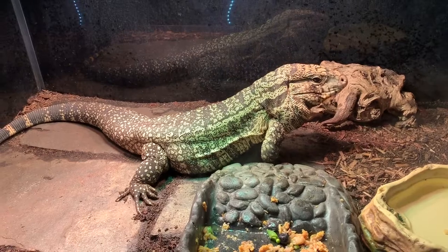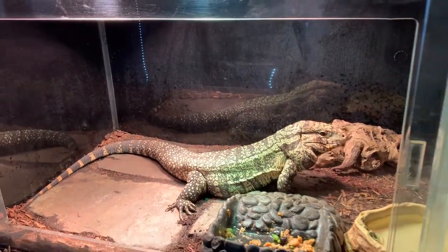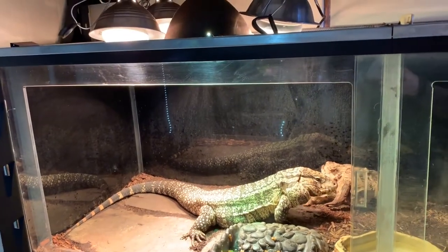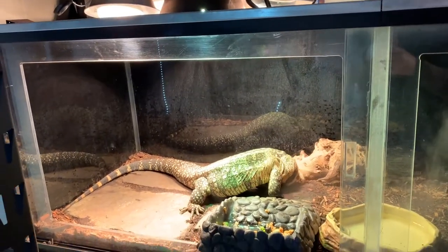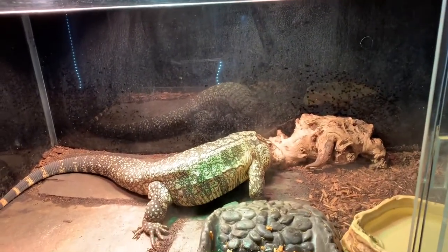But where he's at in his tank is the warm side of his enclosure. And this is really to mimic his natural habitat, which would be in South America. It's very hot there. His basking temperatures can get up to 120 degrees. And then on the other side of his tank, it mimics his other natural habitat, which would be underground. These guys like to burrow, and it has to be nice and moist and cool for them.